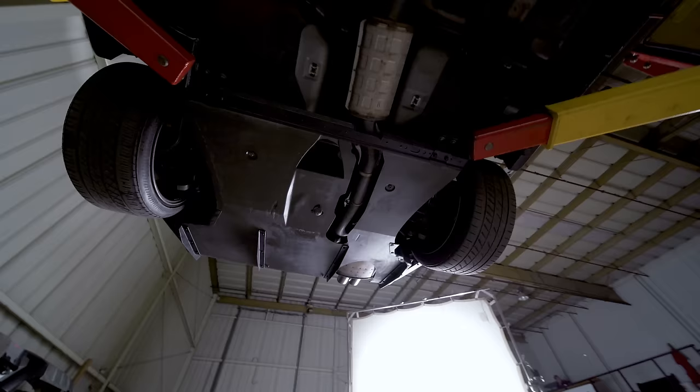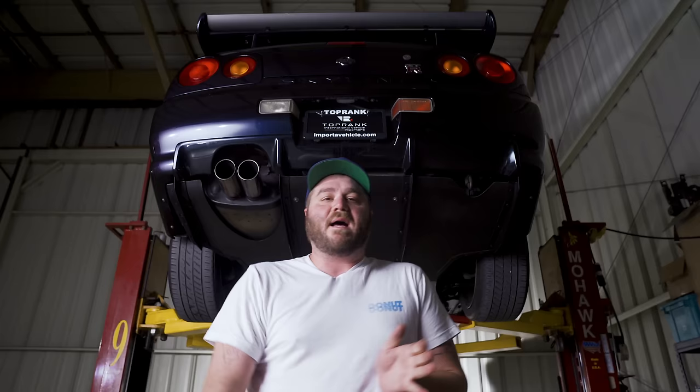Now, a lot of modern sports cars do have active rear steering, but these early systems were a little bit unpredictable. I had it on an S13 and I took it out.